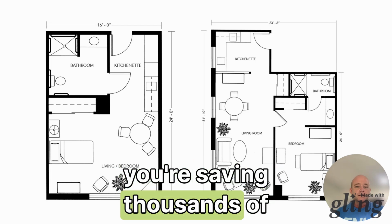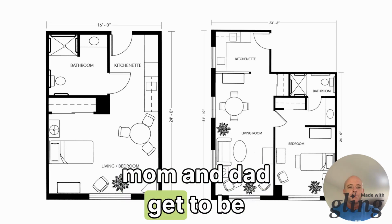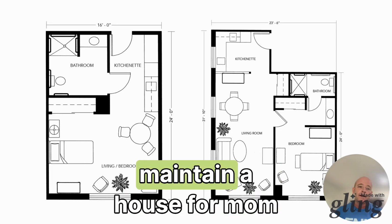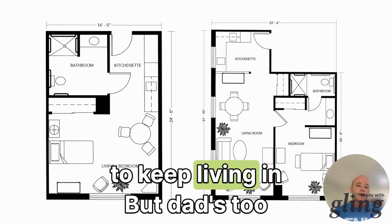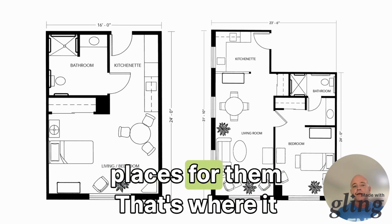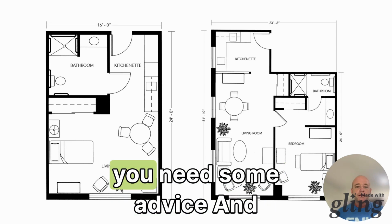Obviously you're saving thousands of dollars doing it that way, and mom and dad get to be together longer. You don't have to worry about that whole thing, or worse yet, trying to maintain a house for mom to keep living in, but dad's too sick, so he's in senior living, so you're trying to maintain both places for them. That's where it gets hard. That's where you need some advice.